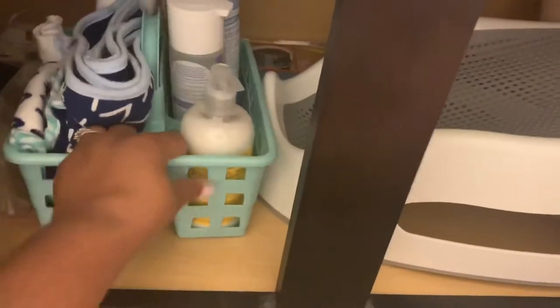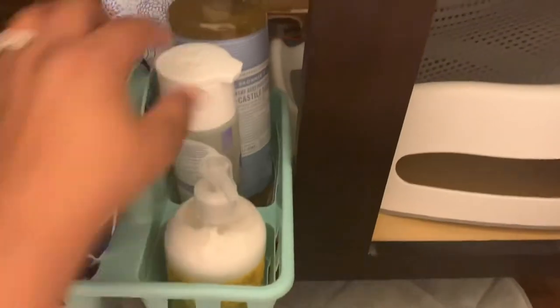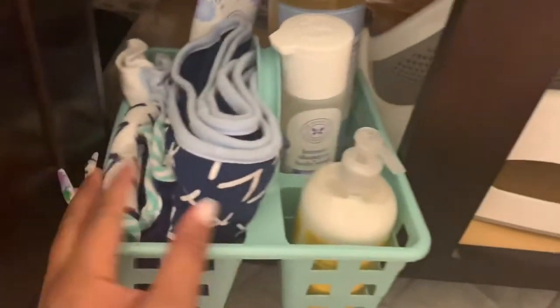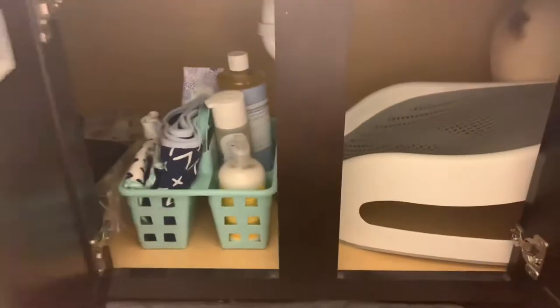And then I think I already showed you guys this, but here's all his bath care stuff in this bathroom. So we have the Honest lavender body wash and shampoo and lotion. You have the Castile soap, which you guys already saw, and the sand moisture, which you already saw. And then I have a hooded towel and some washcloths in this little container. It fits perfectly under the sink and is nice and organized.